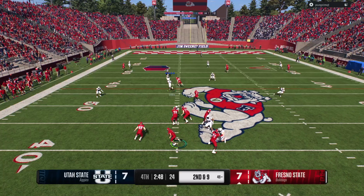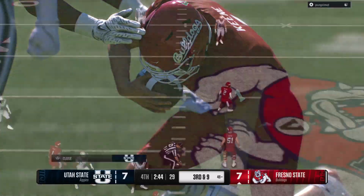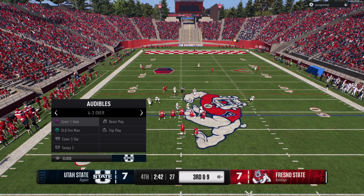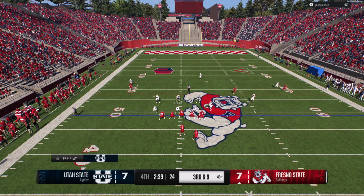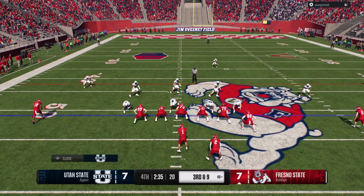It's Keem. They're bringing heat. Going to try to get it himself. He is going nowhere. Stop at the line of scrimmage. If they can convert here, that type of play can really give you a shot of momentum.